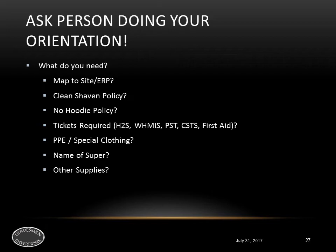Is there any special PPE or clothing that you'll need? Ask what the name of the superintendent is for the site that you're going to, and or if you need any other supplies.